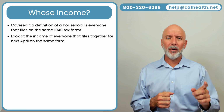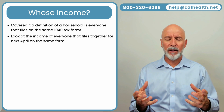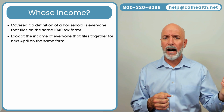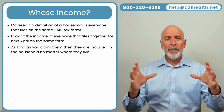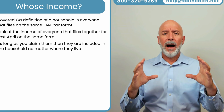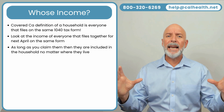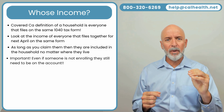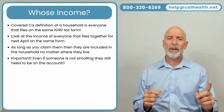It doesn't matter who you live with. It doesn't matter if they're in the same house with you or if they're in another location. We see adult children who are at college, but they're still claimed on the taxes of the family. That's who we're trying to include. The income tied with that 1040 tax form and everyone on it. And when we do the account, we want to make sure everyone's in the account, even if not enrolling. That's another big mistake we see.